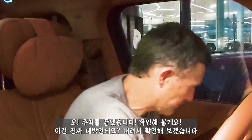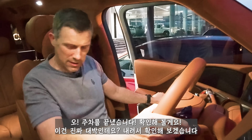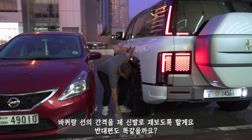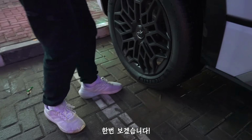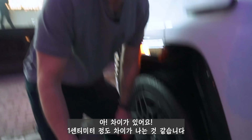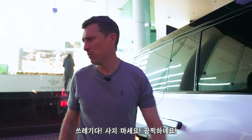Let's have a look. Oh my God. That is just like, let me check this. This is madness. So that to there is that part of my shoe. There's no way it can have got it exactly the same on the other side. Come on, let's see. Oh no, it didn't. That's a centimetre difference. It's rubbish, this car, don't buy one, terrible.